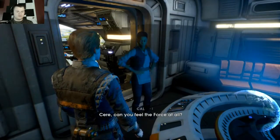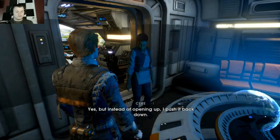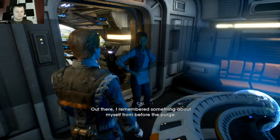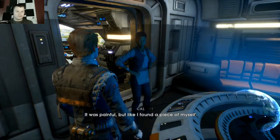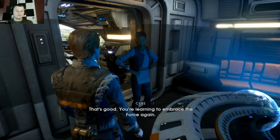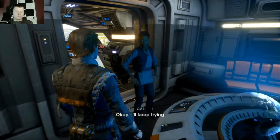Cal, can you feel the Force at all? Yes, but instead of opening up, I push it back down. The exact opposite of what you should do. Out there, I remembered something about myself before the Purge. It was painful, but like I found a piece of myself. That's good. You're learning to embrace the Force again. How can you say that? Because I know what it means to live without it. Okay, I'll keep trying.